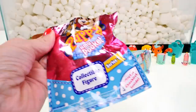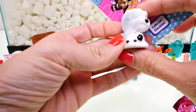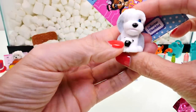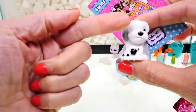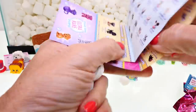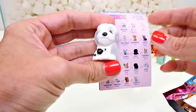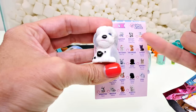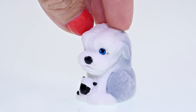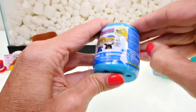Okay, looks like we've got another puppy in my pocket. This puppy has like a little stuffed sheep. Aww, and a lot of hair covering up her other eyeball. Okay, let's see who this is. I think this is it right here. I think it's Bailey, an old English sheepdog. We also have a Series 1 Fashems.